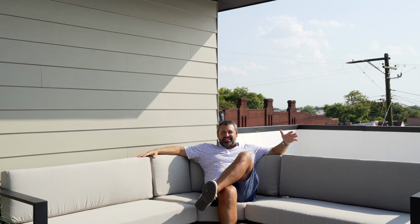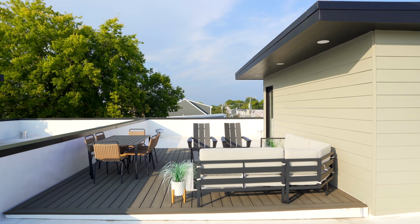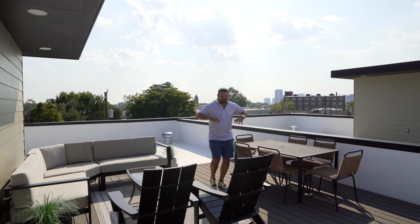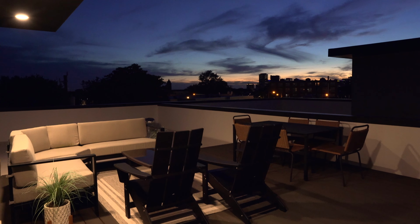And y'all know I saved the best for last. This third floor is fully dedicated to outdoor living, and it is something totally unique. If you like entertaining, if you like throwing parties, then just imagine the lifestyle you can enjoy up here with these huge views over downtown Richmond.